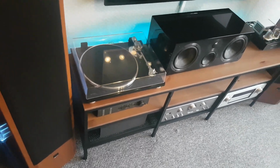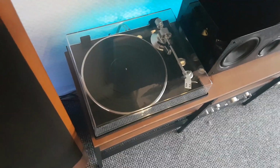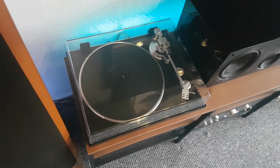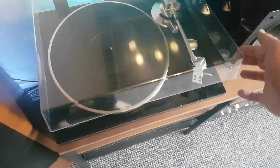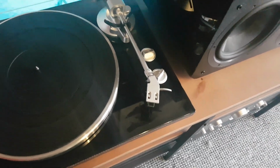My turntable is a TEAC TN300. It's interesting because the earlier releases had engine issues, so motor issues where it didn't have a constant speed. But everything is nice in the newer models, the newer releases.